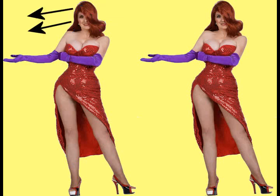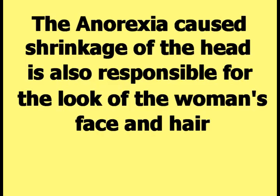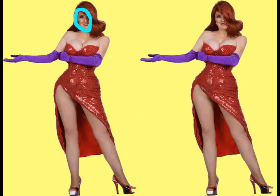The woman's head tilts to her right, which is the same side of the body as the anorexia dent. The anorexia caused shrinkage of the head is also responsible for the look of the woman's face and hair. The woman's hair is combed so that only the shrunken right side of the face is visible. The left side of the face is completely covered by her hair.